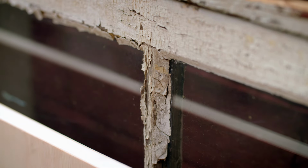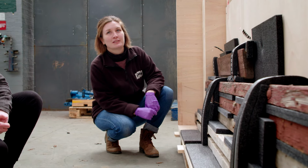It's going to need a lot of work because most of the surface has flaking paint on it, and we would look to secure that down because we don't want it lost as it travels to London, as it's being installed. There is a lot of work to be done. Have to get cracking.